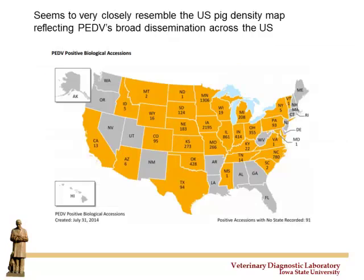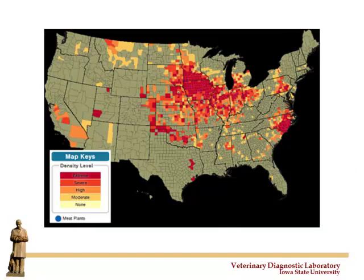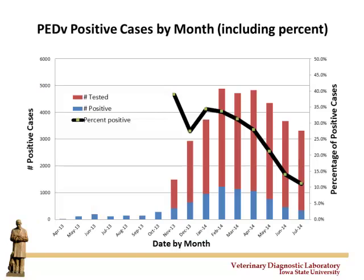And this is where that number looks like as far as distribution cumulative to date across the U.S. And I think the one thing that's really clear to me is that this distribution looks very similar to this graph. So believe it or not, the disease is where the pigs are, right? And it found its way across the U.S. in very short order. I think a little bit of good news that goes along with this warmer weather, and a lot of herds that have been recovering since they broke in the winter: the percentage of cases that are testing positive has dropped from about 35% to just over 10% here over the last 4 months.